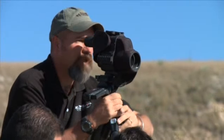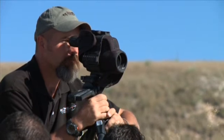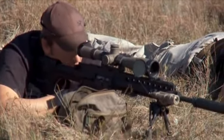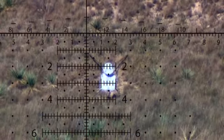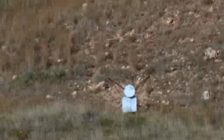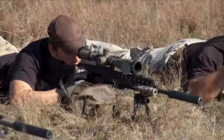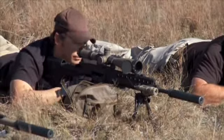All right, Travis. I got 2.9 elevation. Yep. Steady 14 mile per hour wind, 1.47 is what I got for wind, so I'm gonna hold 1.5. Feel the wind starting to back off now. Nice shot. Wind came up just as you were breaking the shot. That was really nice. Yeah, and I dropped the wind off about 0.2. 0.2. Yep, good job.